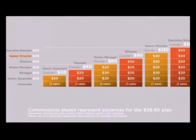So I'll give you another example. Let's say you're a senior director. You're making $230 on each $39 membership that you sell. But let's say you bring me on board as a brand new associate. Every time I market a membership, I collect $39, I get paid $100. But you're the senior director, you're going to earn an override of $20, plus $20, plus $20, plus $30, plus $40, all the overrides combined for a total of $130. So think about this. As an associate, I market 10 memberships, 10 times 130, you made over $1,300 in overrides in your pocket, and that's with just me going out and marketing those memberships.